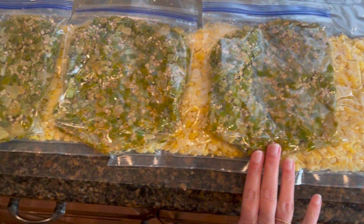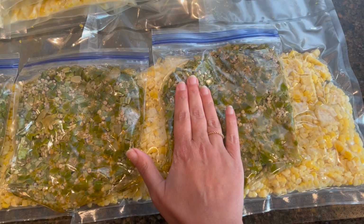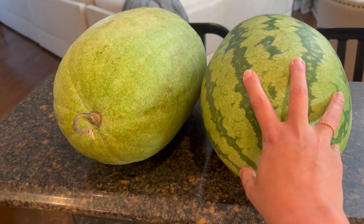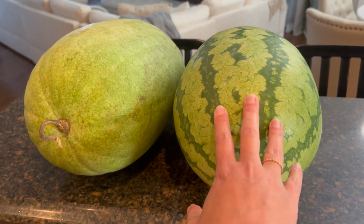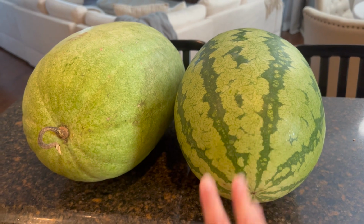All of that okra was cooked down and produced 3-quart bags of smothered Cajun cooked okra. So we have the okra, the corn, the peaches, the watermelon. I did not touch today. I'm exhausted. So I'm gonna tackle this tomorrow, and I'm gonna make some compressed watermelon, vacuum sealed, for watermelon and pork belly that I make. And I'm also gonna make some watermelon lemonade concentrate. So I'm gonna do that tomorrow.